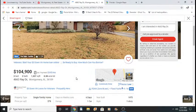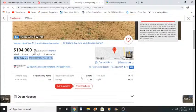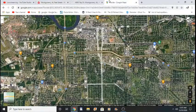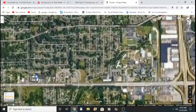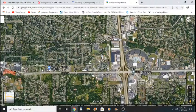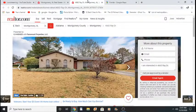Oh, I bet on this street, Ray Drive. Yeah, I've worked on this street. This is far on the east side, so this is not a bad area. It's not way out east, but I'll show you on the map real quick. There's Atlanta Highway. Ray Street's up in here somewhere, kind of towards the middle, by the mall. It's an alright area. It's not a horrible area, but it's not the best area.